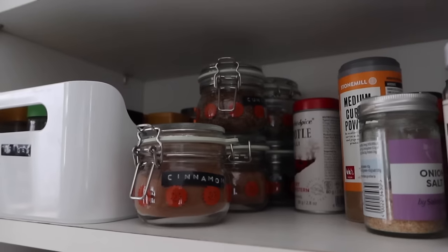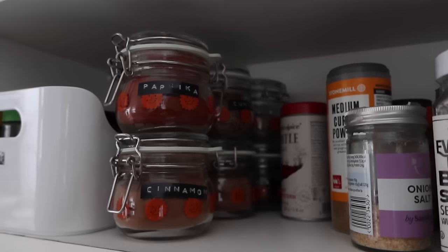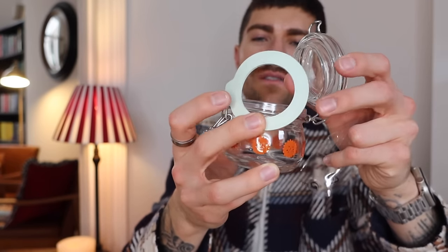I recently dropped a jar of spice on my laptop when I was trying to find some ginger, and the jar smashed on the floor and dented my laptop, which is not really great. These are going to be for when I've got excess spices. So if I've got like two tubs of cinnamon, I've used them for a shoot, or I've forgotten that I've had a spice, essentially for the multiples, I can stack them in here.